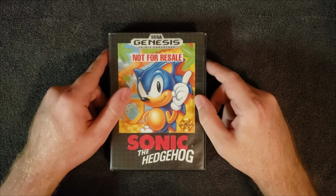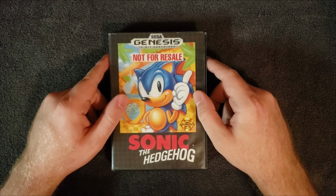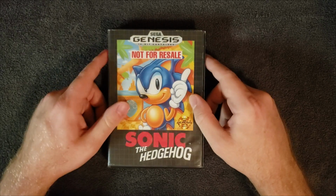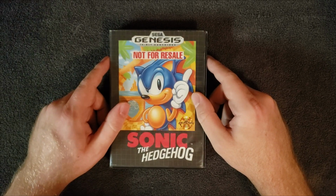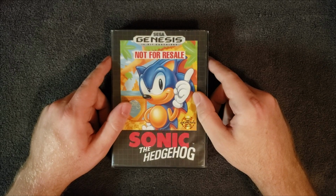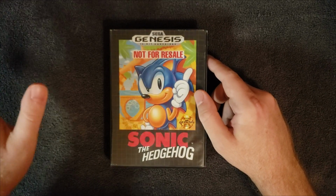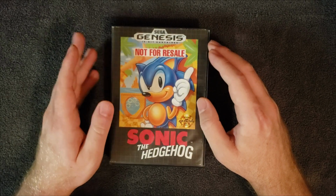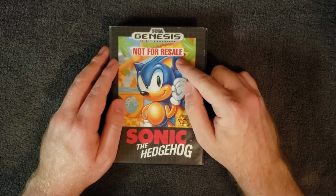Today, I decided to break out some Sega Genesis games, particularly the mascot of Sega, Sonic the Hedgehog, and take a look at these. I've got a number of them here. I'm pretty sure this is all of them, but we'll take a look. So, first thing you notice, I'm sure, is this "not for resale" label on it.